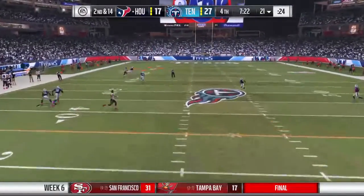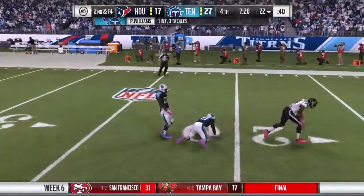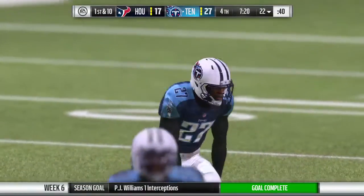He's going to loft one deep left side here. Into a double team, and it's intercepted. A great read, and it's picked off. And they're going to take over right there at the 22-yard line.